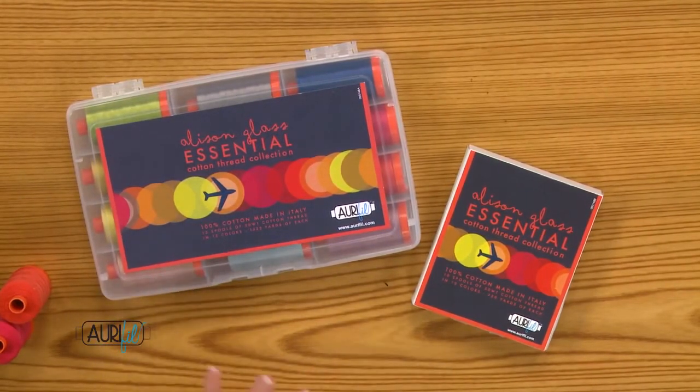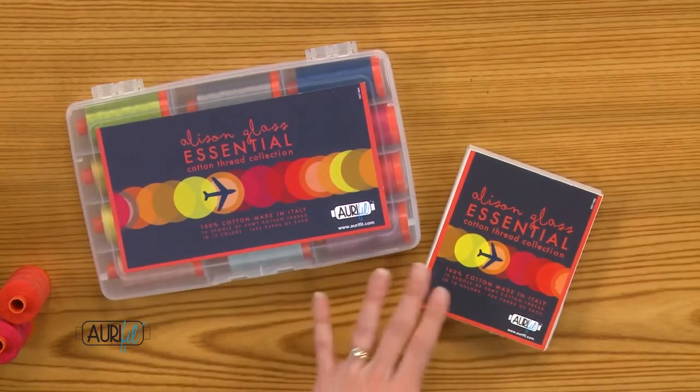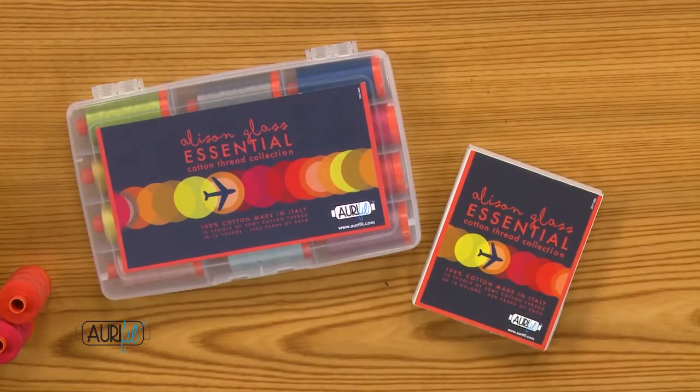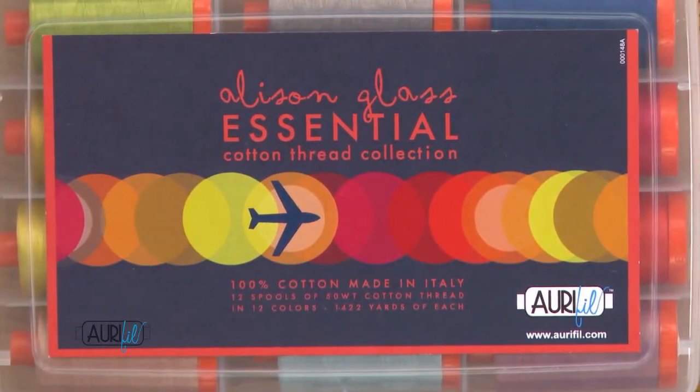But the idea of it is the Aurifil thread comes from Italy, which I think is really great. And so there's my airplane coming over. They probably put it on a boat really, but I can pretend like they put it on an airplane. See, I like to imagine myself on the plane going to Italy to retrieve the thread and bring it back. That's my little story. So it's a really nice, holistic package that you're presenting for people.